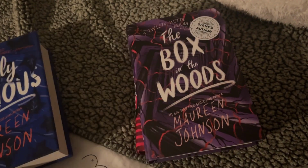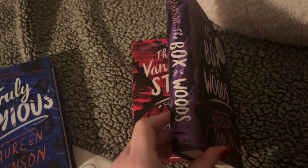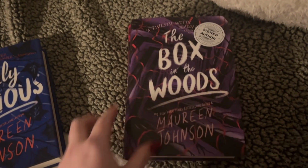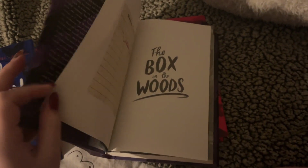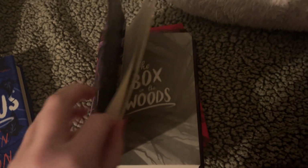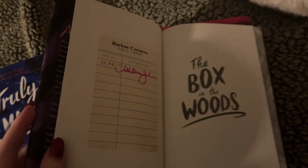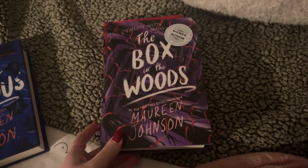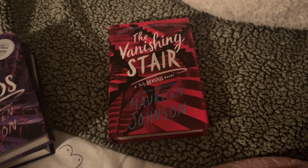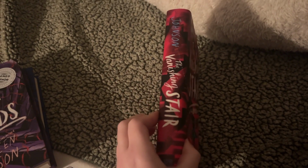And then she also gave me The Box in the Woods, which was a signed copy, which was really, really kind of her. This, I think, is book 3, I'm not entirely sure. I have known who Maureen Johnson is since a very long time ago, basically. She used to cover for John Green on his YouTube channel when he went on paternity leave, and ever since then I've always been kind of intrigued by her books, but I haven't picked any up yet, which is kind of strange, other than her co-written books, so I'm really looking forward to reading this series.